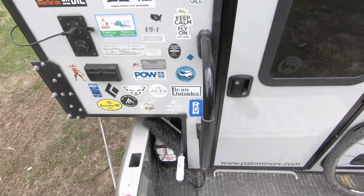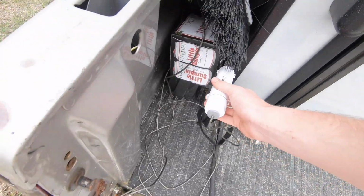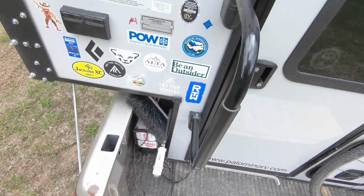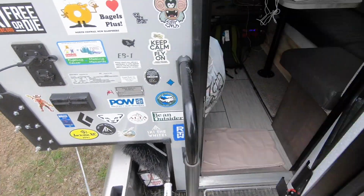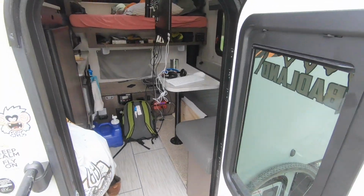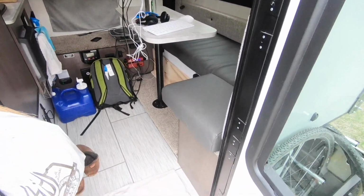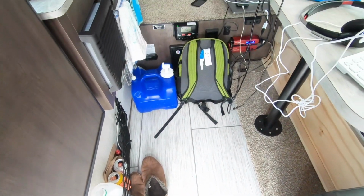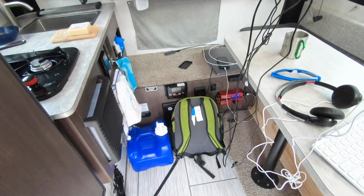Storage is still working. I'm off cell data now, so I don't have my Wi-Fi extender. But this thing has actually been super handy to be able to extend friends' Wi-Fi and not have to pay for cell data. So here's what it looks like inside. Welcome to the bachelor pad. Using a towel as a rug here. Still have the drinking water dromedary that I'm using.